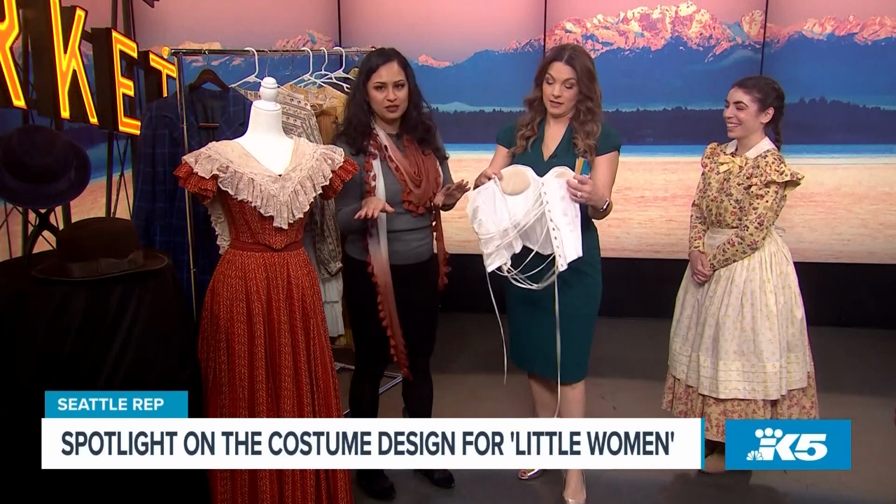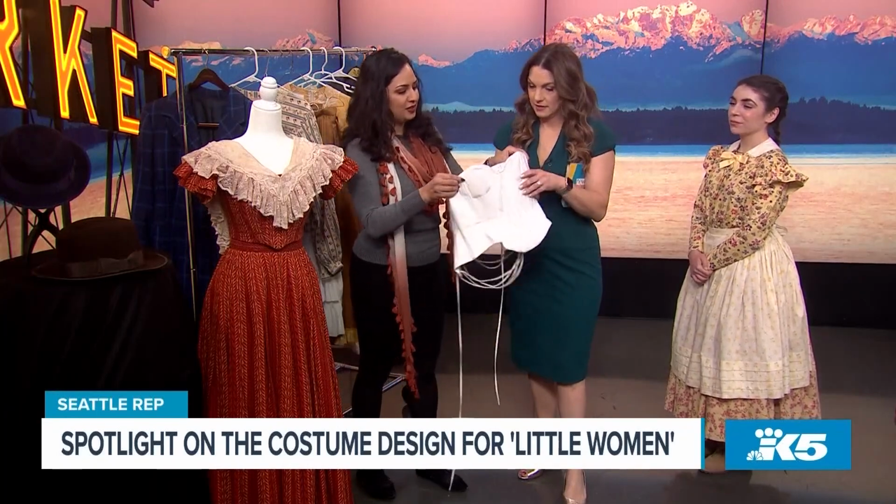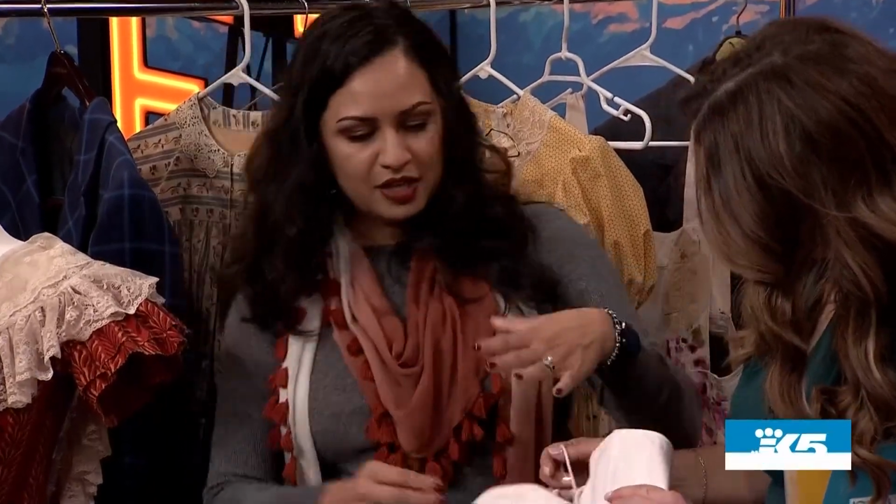The corset is not the only layer, people. There's more happening in there. And then on the top, this is another theater magic fun fact. We have a little extra tie right here along the top to help snug that up to Rebecca's body so that it's nice and snug next to her. I have cookies in my corset right now.